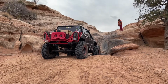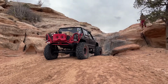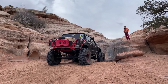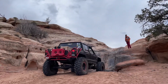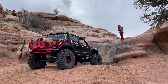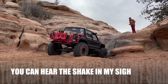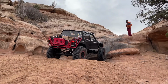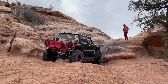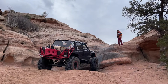Now, keep in mind, you guys, with our Cherokee, we did reinforce the back of our Cherokee with flat-plated steel around the back window, but the weakest point in these Cherokees is the front windshield, so if it did roll without the roll cage, there's a huge chance that he could be extremely injured. This is the Widowmaker, guys. I am shaking for him right now. Yes, that's our 13-year-old up there. You guys were wondering who's standing up there.